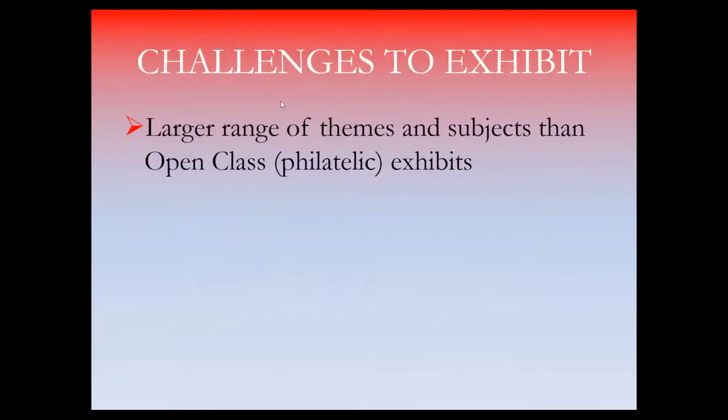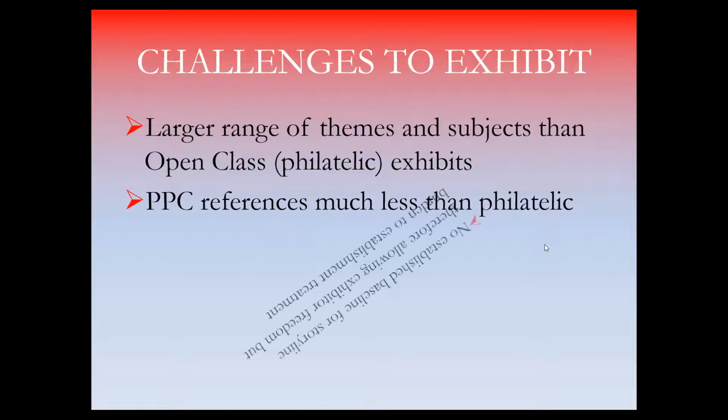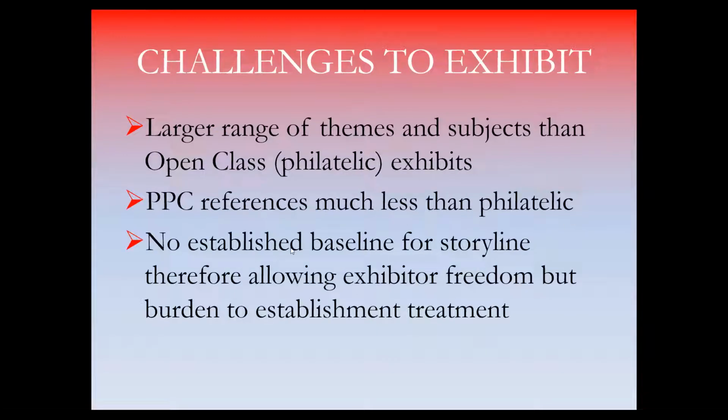So, challenges to exhibit. There's a larger range of themes and subjects than even open class exhibits, and social philately and display, what we call display in the US. References are much less than philatelic references. There's no established baseline for a storyline. Which allows the exhibitor freedom to do what he wants to, but it puts the burden on the exhibitor to establish the treatment.